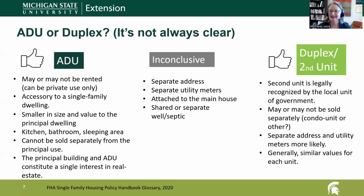And what doesn't really matter either way is the address or utility meters. They could have their own address or not. They could have their own utility meters or not. They could be attached to the main house or not, et cetera. They can also have a shared well or septic, or separate well and septic. It can go either way.